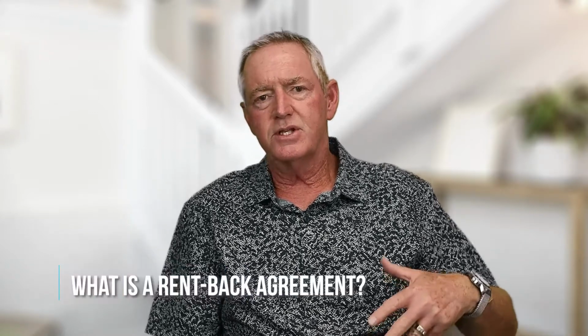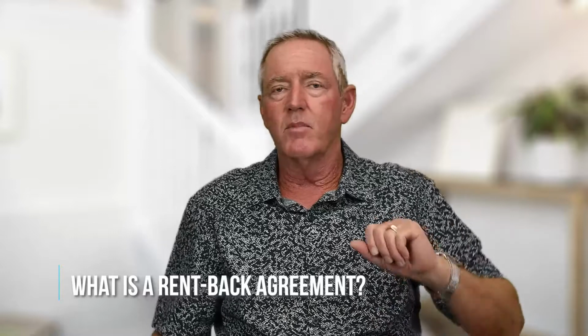So today I'm going to talk a little bit about rent-back agreements. These were really popular when the market was crazy, but it's slowed down a little bit now. But a rent-back agreement is a legally binding agreement made in writing between the buyer and seller.